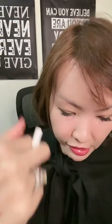这颜色真的是配这个颜色。Gorgeous, right? So this is how many of you do not know how to draw your lipstick, right? Or draw your lip liner. So I'm going to teach you how to do this. You draw like this. 1, 2, 3, 4. I mean, you can draw here 4, 5, 6.